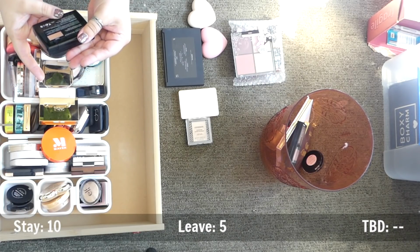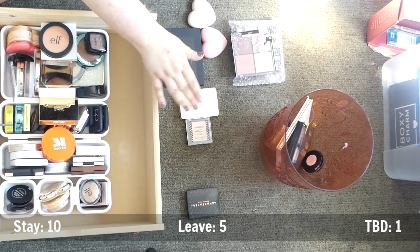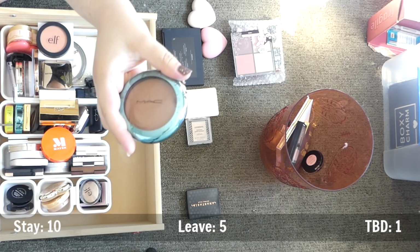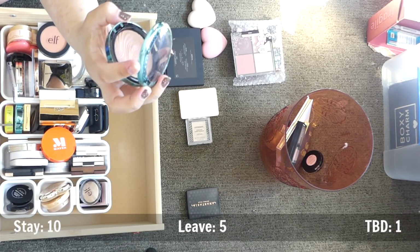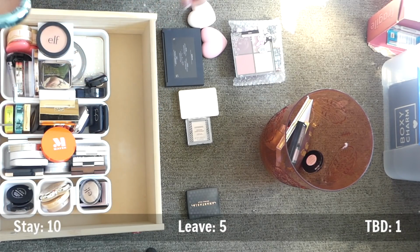This is the Anastasia Tawny Powder Brown Bronzer. I don't know. I might want to hang on to that. I don't know. We'll see. Look at this baby, this MAC Aphrodite shell. This is the first contour that I ever really fell in love with. I forget what the collection was called actually, but I loved this thing. It hard pans very easy, but she still works.